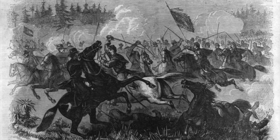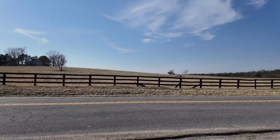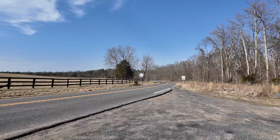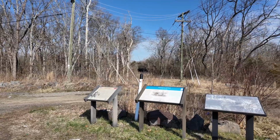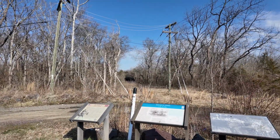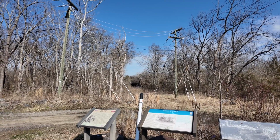Welcome to the battlefield tour of the Battle of Kelly's Ford. Here is Route 674. The battle took place down 674 that direction. And here are the markers along the side of the road about the battle. And behind there, that bridge is over the Rappahannock River.